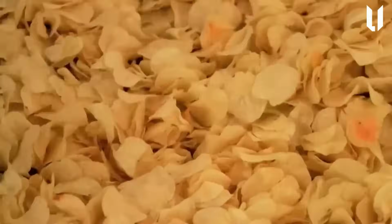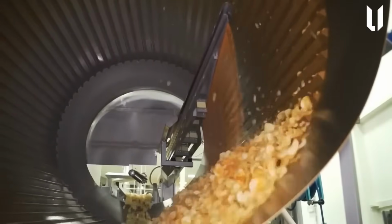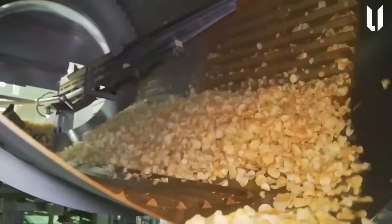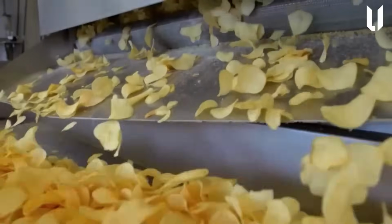Now comes the fun part, flavoring. Whether it's the iconic classic salted flavor or a tangy barbecue, each batch of chips is evenly coated with the perfect amount of seasoning. Lay's uses state-of-the-art machines to ensure consistent seasoning across every chip.